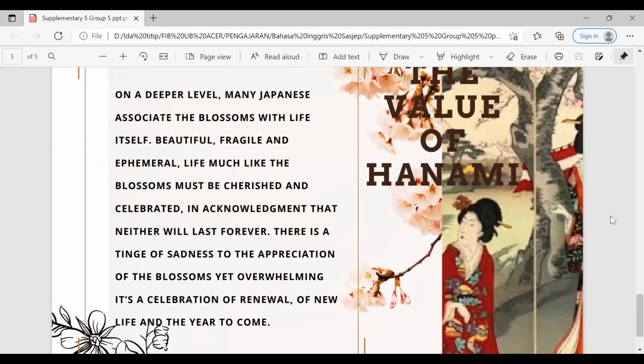The value of Hanami. On a deeper level, many Japanese associate the blossom with life itself: beautiful, fragile, and ephemeral. Life, much like the blossoms, must be cherished and celebrated. In acknowledgement that neither will last forever, there is a tinge of sadness to the appreciation of the blossoms, yet overwhelmingly it's a celebration of renewal, of new life and the year to come.